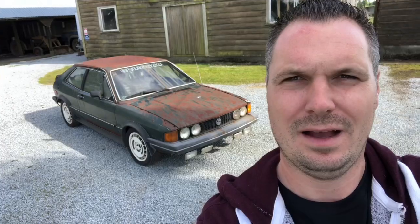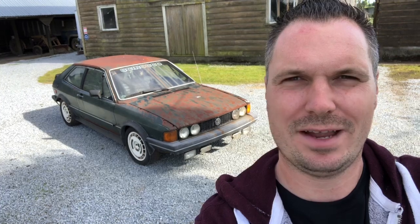This is the rustiest car I have probably ever seen, but it has the most amount of unique, cool parts on it that I could probably ever find in a single donor car. Without further ado, let's go take a look. I bought a 1979 Volkswagen Scirocco.